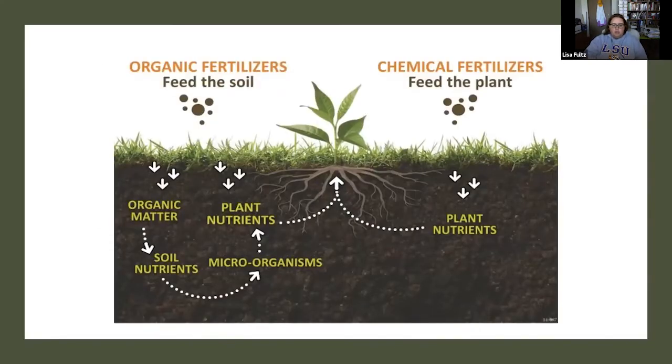And then we have this thing of when we add the fertilizers to that system. Now, whether you're going for no-till or a tillage type system, a lot of that's going to be dependent on what kind of fertilizer you're adding. If you're adding a chemical fertilizer, something like urea, potash, UAN, you're doing that specifically to feed the plant.